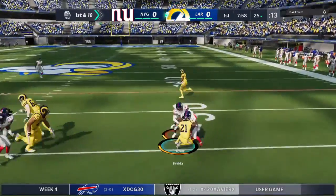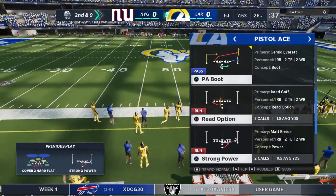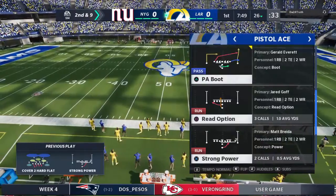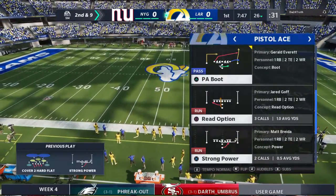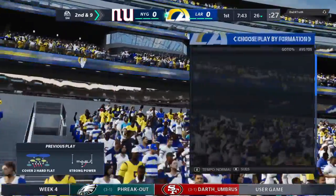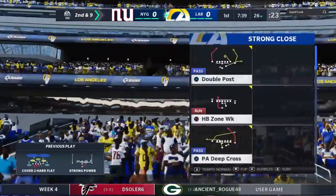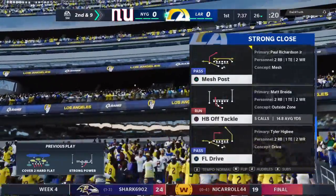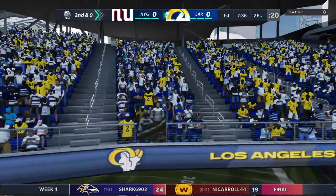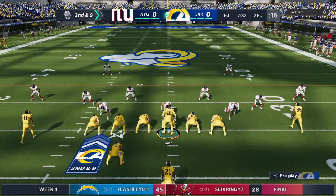Here's the first carry from Matt Breida. And not much to speak of. Call it a 1-yard gain up to the 26. He was brought down at the 26. Absolutely love the effort there, the ability to flow from his inside spot and stop that one at the line of scrimmage. Nice linebacker play. Here's 2nd and 9, just a yard on that last run.